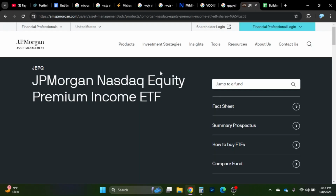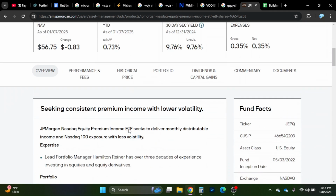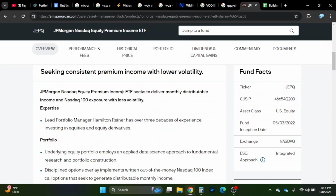I want to give you guys another example as well from JP Morgan, JEPQ, right? As you can see in the name, JP Morgan NASDAQ Equity Premium Income ETF. If we go down here, we can see that it is an income ETF that seeks to deliver monthly distributable income and NASDAQ 100 exposure with less volatility. By nature, these are going to have less volatility because, again, you are automatically diversified into an index. So I wanted to start off with that just to give you guys a foundational play that you can build your portfolio out of so that you have less volatility and you have better long-term performance.